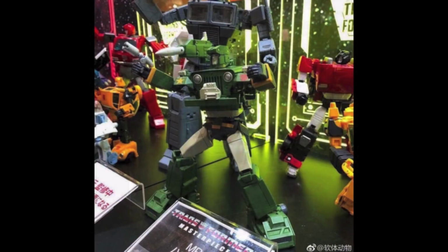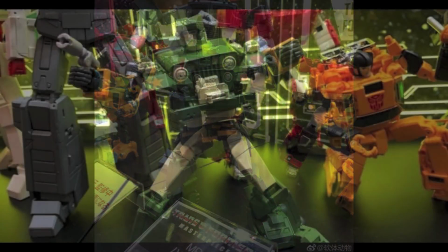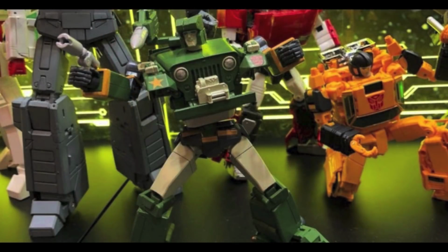Let's keep on Transformers, but move over to Wonderfest, where MP Hound was shown off. Hound was my first ever Transformer, so I'm kind of out of the Masterpiece line, I think, but MP Hound might be one I have to get. It looks cool, but I don't know yet. It does look cool, man, and it would be awesome nostalgia-wise.